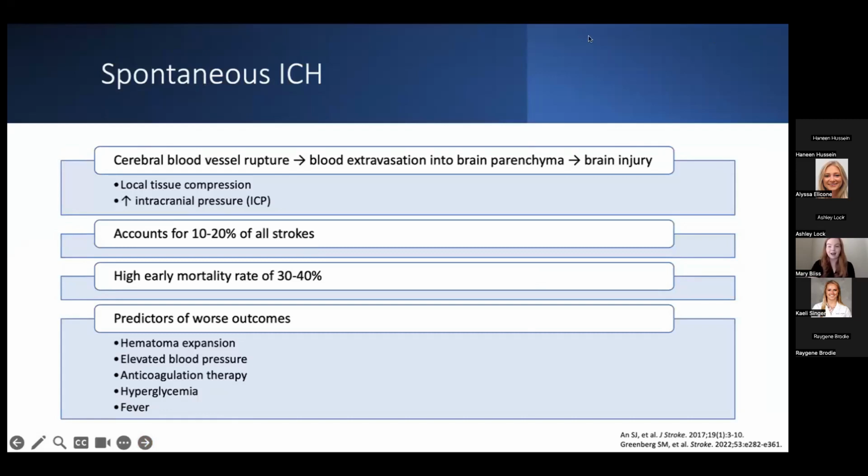So for a little bit of background on spontaneous ICH, this is caused by a cerebral blood vessel rupture that leads to blood extravasation into the brain parenchyma and, of course, brain injury through a wide variety of mechanisms such as local tissue compressions, as well as elevations in intracranial pressure, ICP. It accounts for about 10 to 20% of all strokes. The incidence is closer to 10% in the United States, but it's closer to 20% on a more global level.